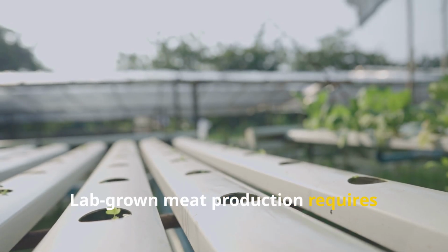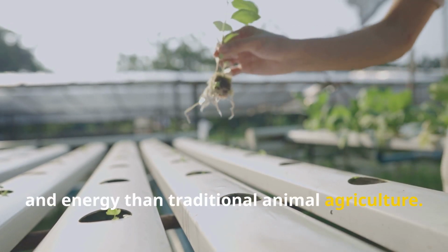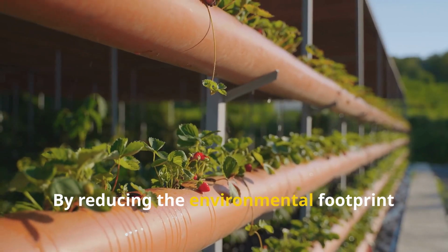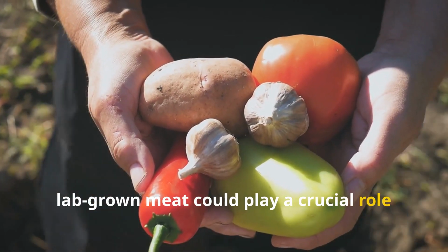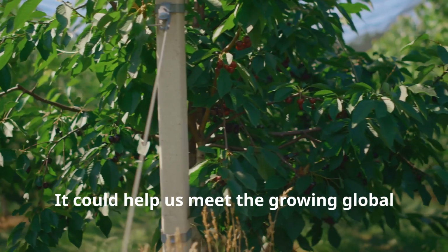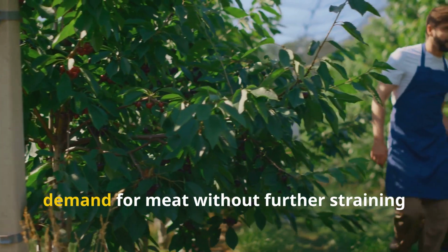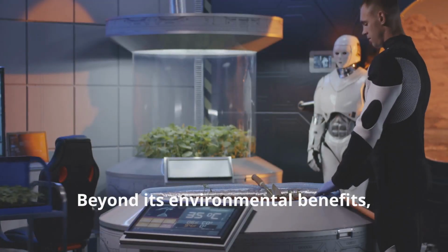Lab-grown meat production requires significantly less land, water, and energy than traditional animal agriculture. By reducing the environmental footprint of meat production, lab-grown meat could play a crucial role in creating a more sustainable food system. It could help us meet the growing global demand for meat without further straining our planet's resources.